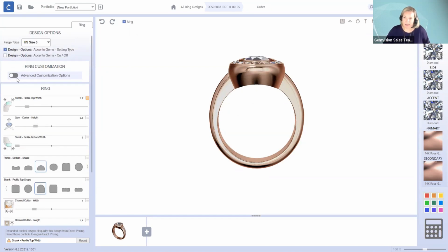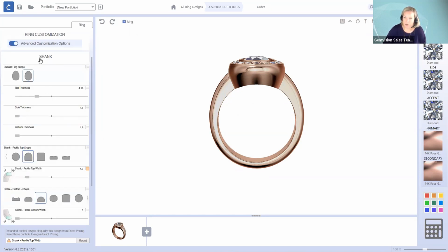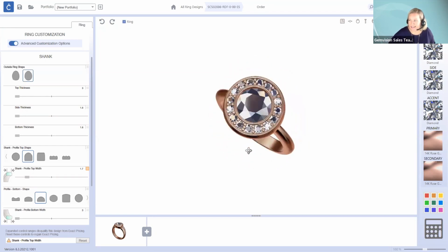So I'm going to go to my advanced options and see what other choices I have available for this particular design. The first option is related to the shank, and then you'll notice that we have different categories for all the different parts of the design. So I want to make some changes to the shank, which is the first option that I'll choose. Here you can see I have the ability to change my top thickness. And again, we're just going to drag this slider to the left, and it brings that height down for us.